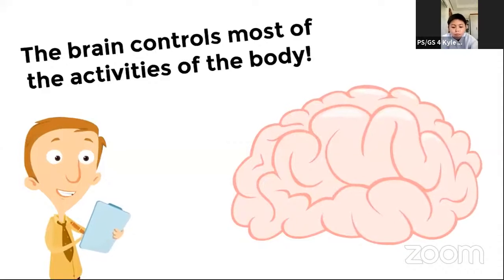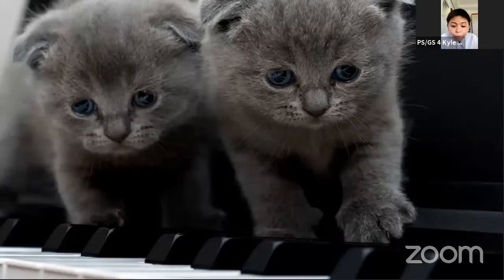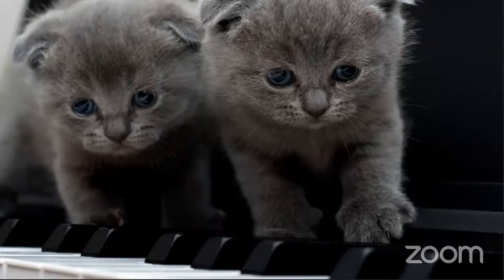Wait, what's with this sad music? I mean, this is not a sad thing. The brain controls most of the activities of the body, but that's a good thing. Who's playing this sad music right now? Seriously? Kittens? Two kittens playing the piano. Are you kidding me? They're cute, but come on, all right? Tell them, if they're going to play piano, tell them to play the right kind of music. Okay, it's not much to ask. Tell them to play the right kind of music.